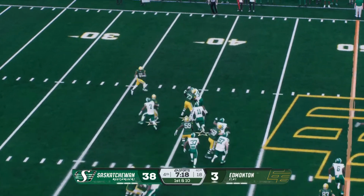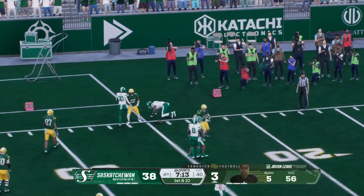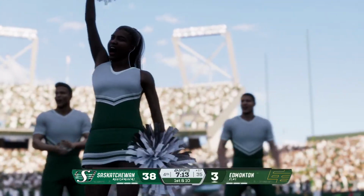Now on the option. Now the pitch. Got the 1st down and still on his feet. Down to the 26-yard line before they ride him out of bounds, and this defense is on its heels.